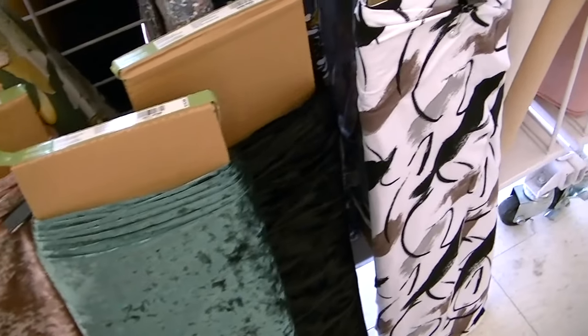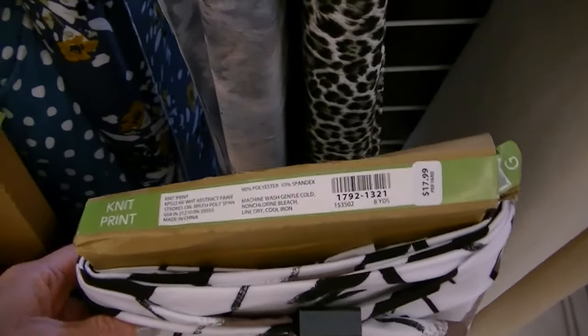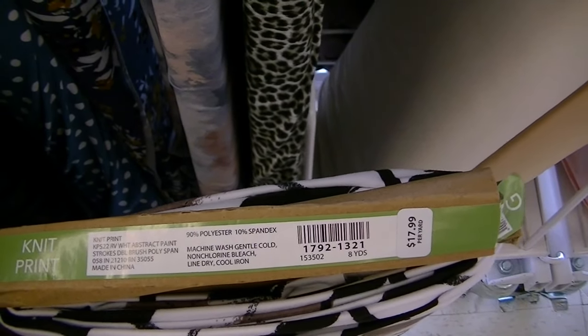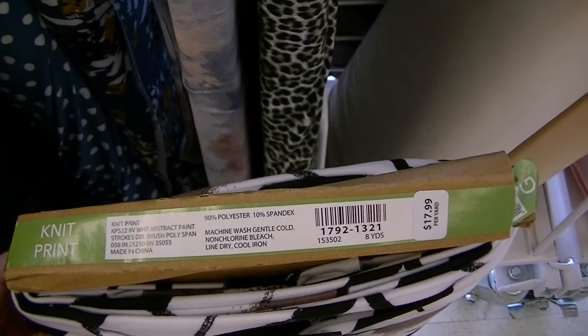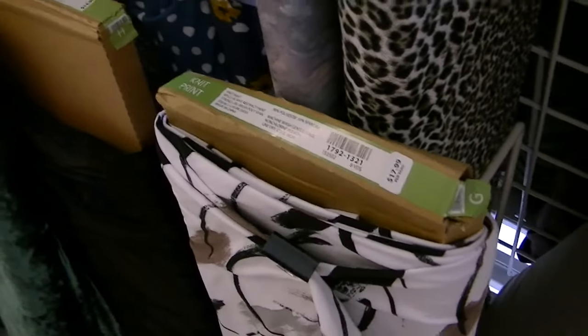And then I also found another double brushed poly. This is so pretty. It is called White Abstract Paint Strokes, and it's a double brushed poly. 90% polyester, 10% spandex. And then it has that raisin color and the gray and the black. Let me turn it around. There's a better look. So pretty.